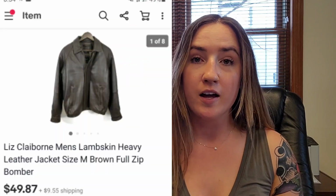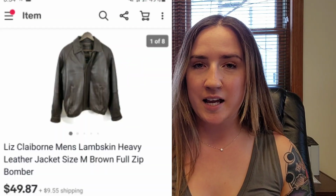Next is this Liz Claiborne men's leather jacket, but this was actually a special kind of leather. It was a lambskin leather jacket, and I find that lambskin is one of the more sought after types of leather because it's very soft and supple. Now, normally I wouldn't pick up a Liz Claiborne men's leather jacket simply because they do not have a great sell-through rate. However, because this one was lambskin and in really nice condition, I decided to pick it up.